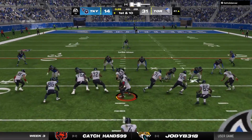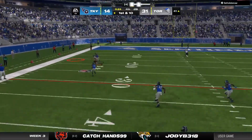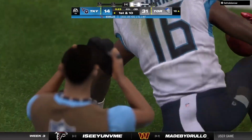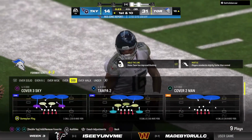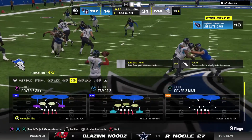Off the play fake, here's Willis. And brought in downfield by Burks. And they'll have it in the red zone before he crosses over out of bounds. Back-to-back receptions for him, and it's another first down.